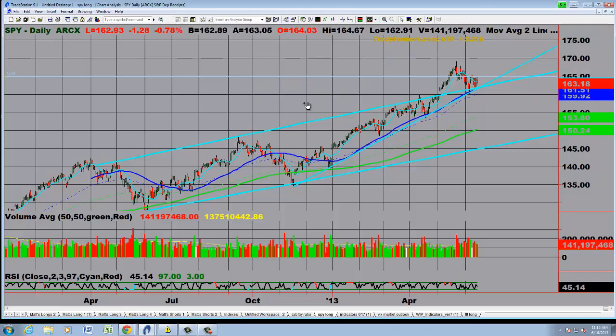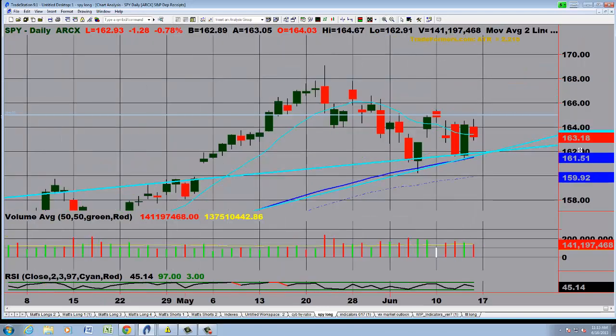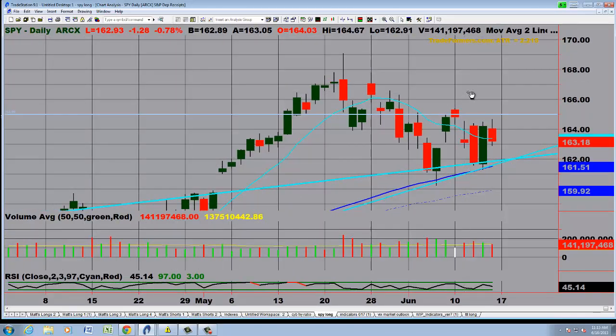The first thing to notice is you can see we've got this very interesting channel developing, which we tested right here and had that vicious rally right off of the 50-day moving average. And we still have this slingshot pattern. And of course, the market internals indicating that the Hindenburg pattern is still in place. So really, until we get a close above this key candlestick, which is quite a distance away, we're not out of the woods yet.